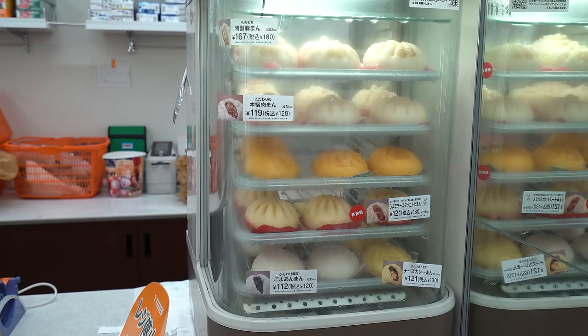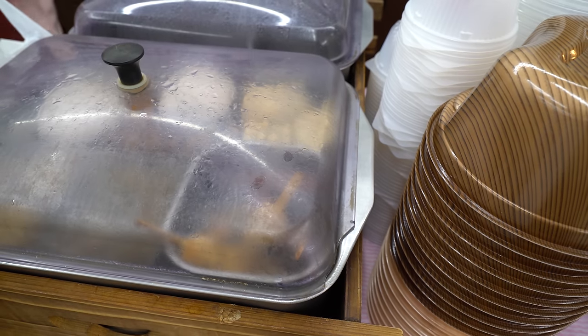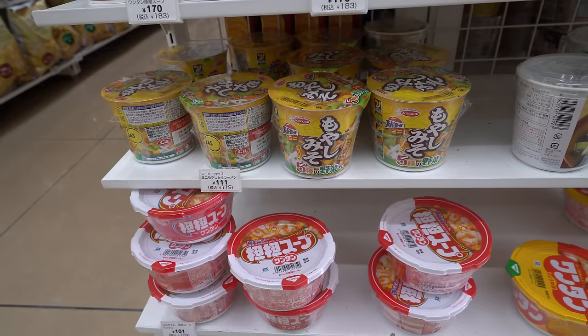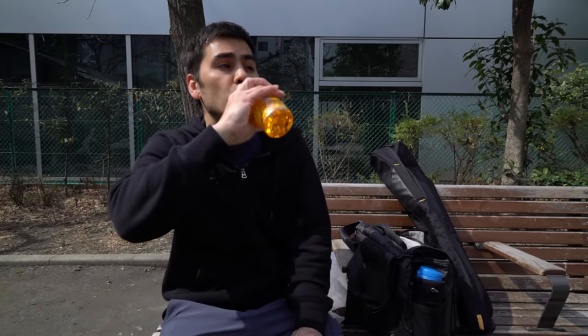You can get nikuman, which is meat buns, or pizzaman, which is a pizza bun, or you can get oden, which is great on a cold day. And there's also a dry section where you can pick up breads or perhaps a cup of noodles that you can fill up with the hot water that's also available in the store. You really could survive off of konbini food, but there's so much more.